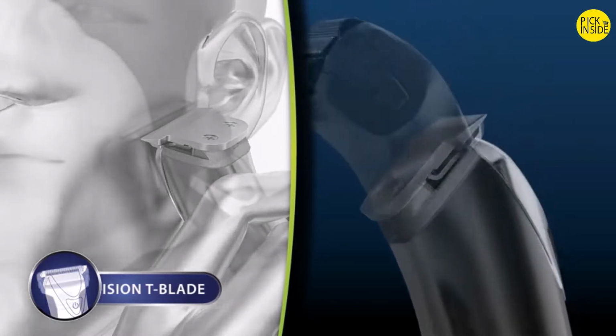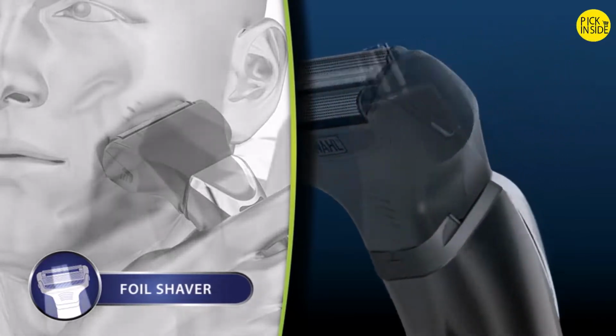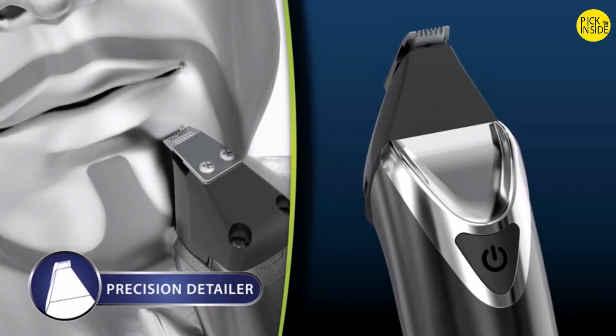The System 3 Foil Shaver comes equipped with dual floating heads and a bi-directional cutter bar that provides a super close shave. The Ear and Nose Trimmer is great for safe, easy, and hygienic trimming of those hard to reach ear and nose areas. And the Precision Detailer can be used for personal trimming of the face, nose, and eyebrows.